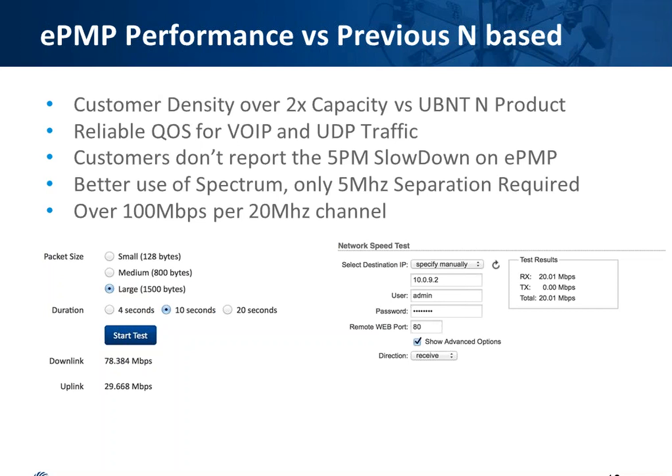So overall, with the Cambium product that we've experienced ourselves, it's that reliability of service that you deliver to your customers. It's the continuous, expected response from the Cambium gear. You don't troubleshoot weird anomalies.